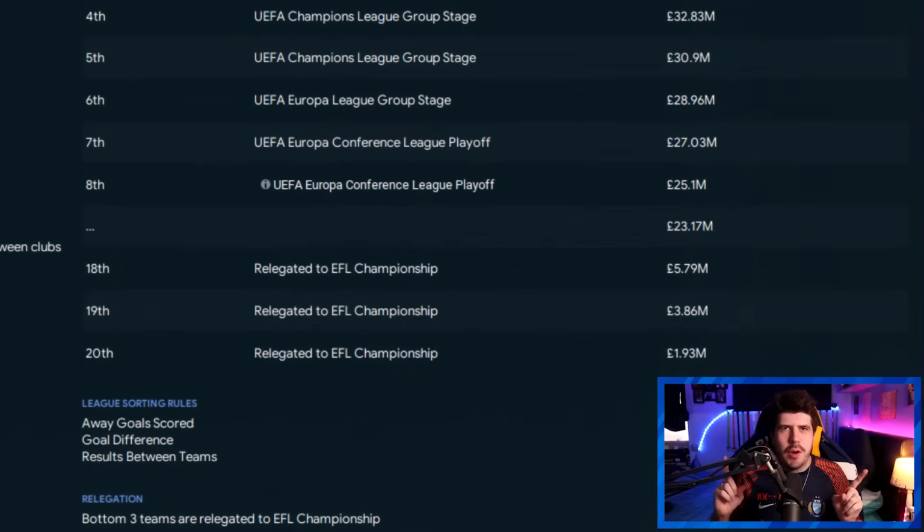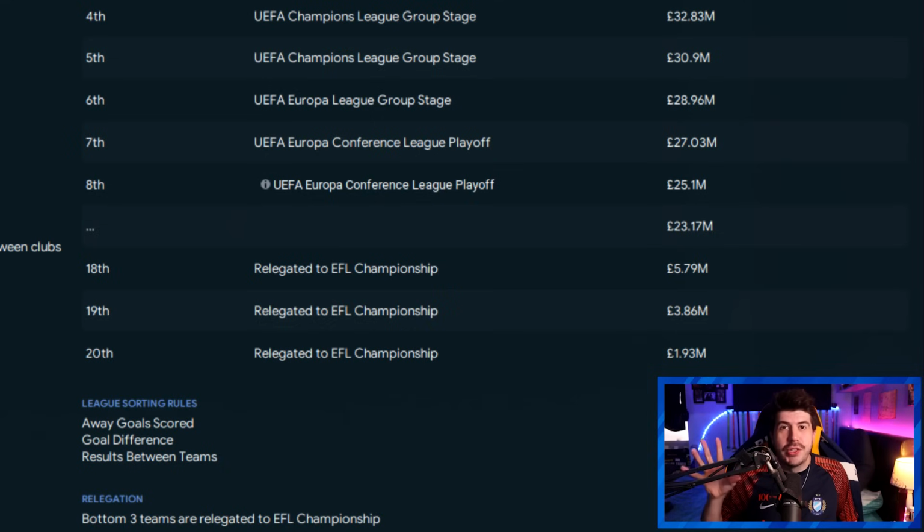Next, we have away goals scored, which I love the fact that we can use that as a sorting factor. UEFA, please bring that back for us. Only goals scored away from home will count towards teams' league positions, and given the way that teams set up in FM a little bit, I think that one could throw up some very interesting results. It's the next 2 when things go off the rails completely.